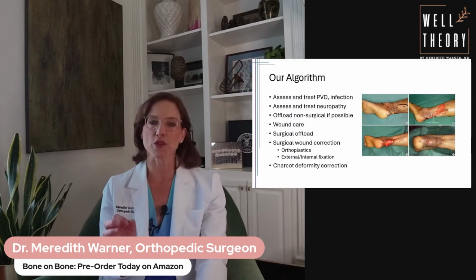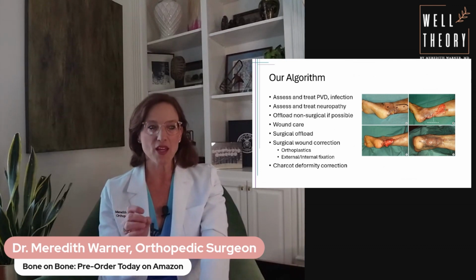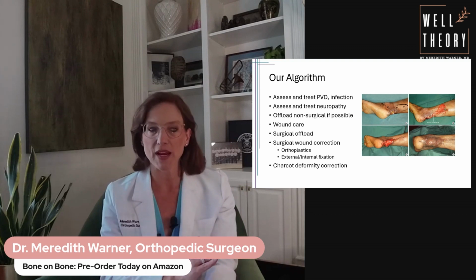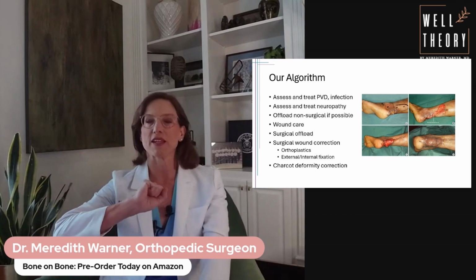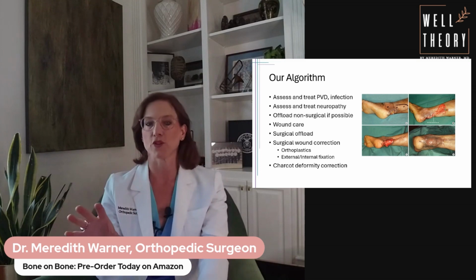So we assess and treat peripheral vascular disease and infection. We assess and treat neuropathy. We offload non-surgically if possible, surgical if we have to. We do wound care, obviously. We will surgically offload. We will do surgical wound correction with orthoplastics and internal or external fixation. And if, God forbid, you're at the stage of Charcot, we can correct those deformities.